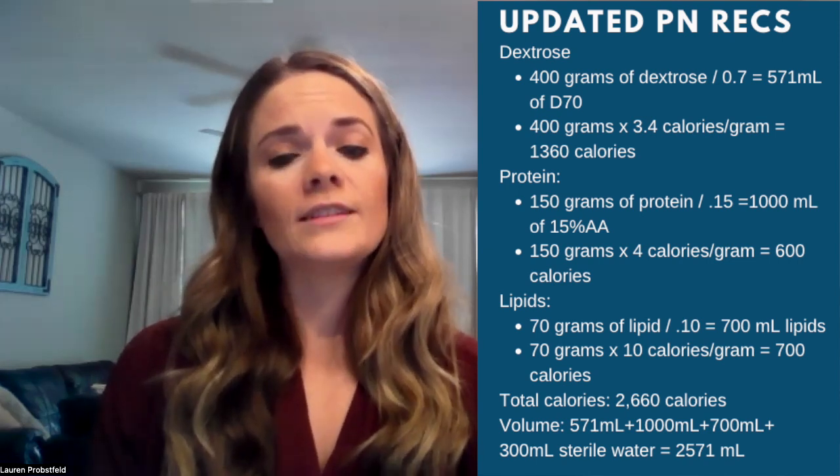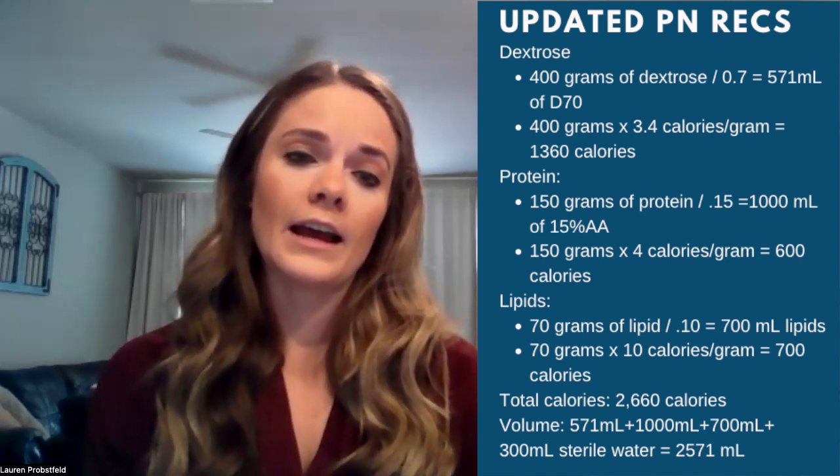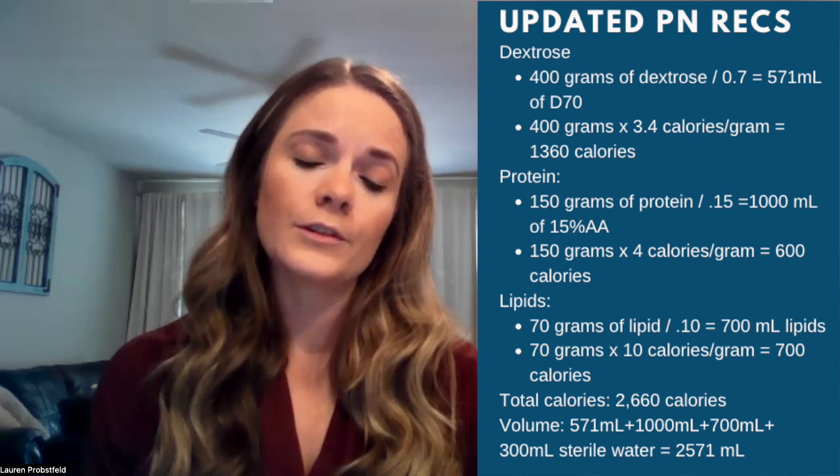You also have to take into account what you want your total volume to be. For this particular situation, Mr. M had 1 liter of normal saline available to him, PRN.